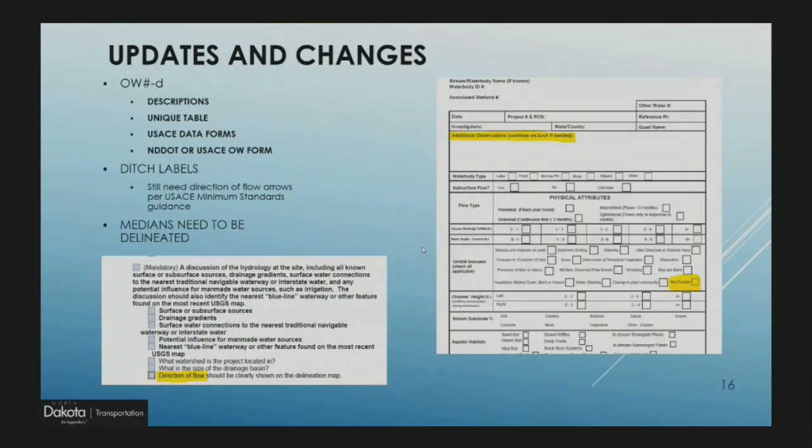We no longer need them to be labeled, but we do need flow lines. That here again is a cut straight from the minimum standards. Direction of flow should be clearly shown on a delineation map. So we still need flow lines. And then this is sort of a bombshell. I'm gonna just drop it right now. Medians do need to be delineated now.